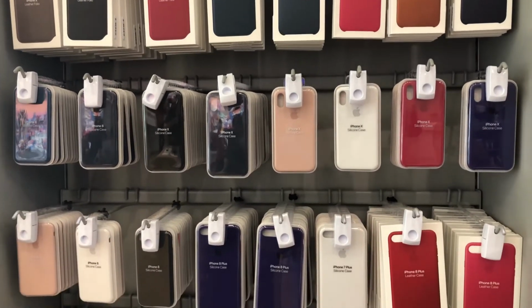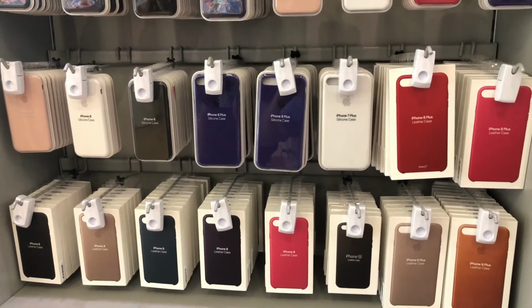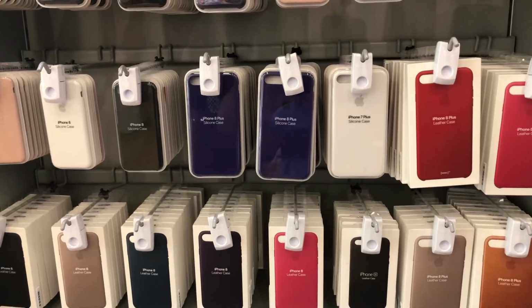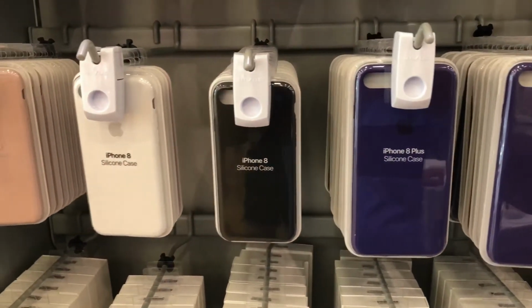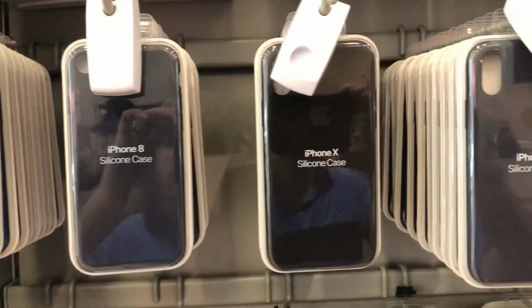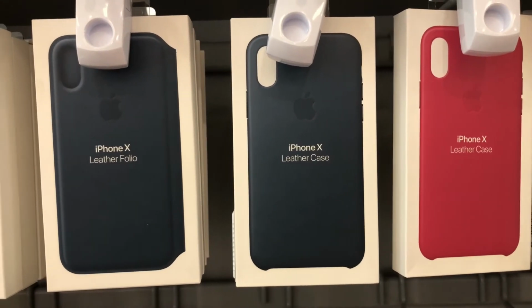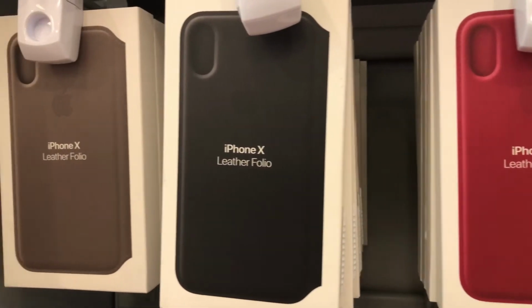Here you can see some iPhone cases, Apple original cases. I love Apple cases. I have one myself, a black leather one. Guys, these things are such good quality and they have such a great look. Here you can see some of the silicone cases for the iPhone 8s. Then you have some silicone cases as well for the iPhone 8s and the iPhone 10. Here you can see some more iPhone 10 colors, like the leather cases, the leather folio cases. So yeah, they have a bunch of options for cases for iPhones.